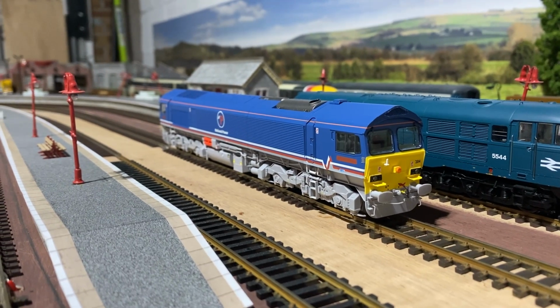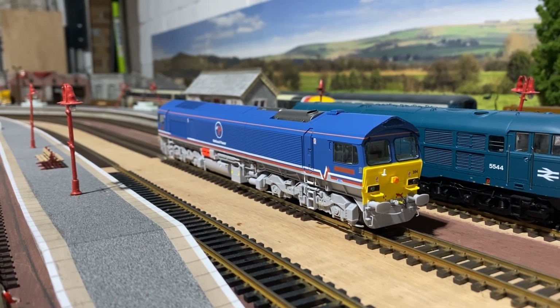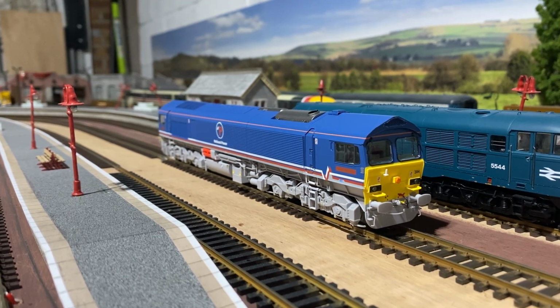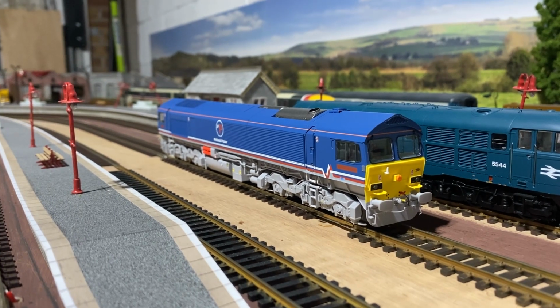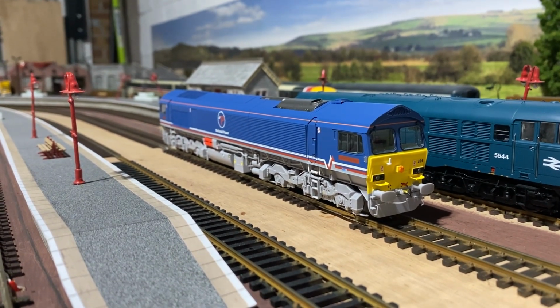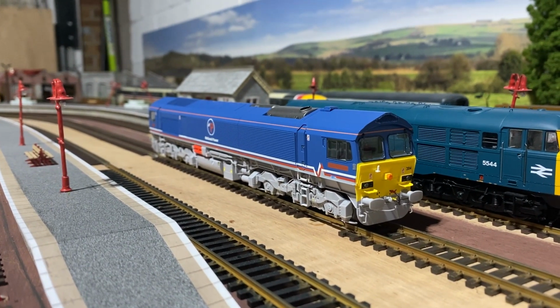Doesn't really fit in with the rest of the fleet, but I just really like this livery. I had the Lima one when I was young, and yeah, it just looks really nice, doesn't it? I'll find some use for it, I'm sure. Plus, this is the smoke generator fitted one, so we'll have some fun with that next time, I'm sure. We'll just fire them up and give them a quick run.